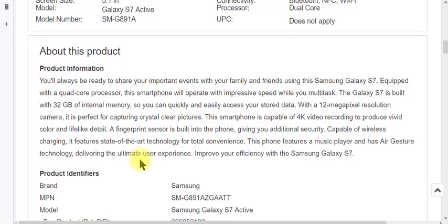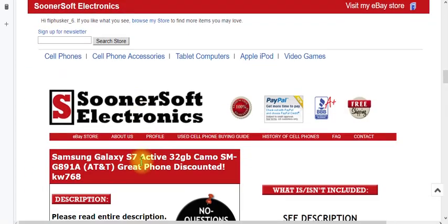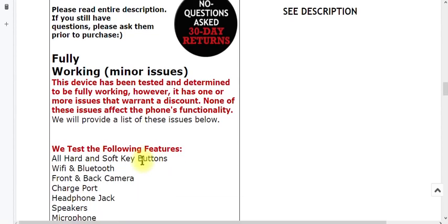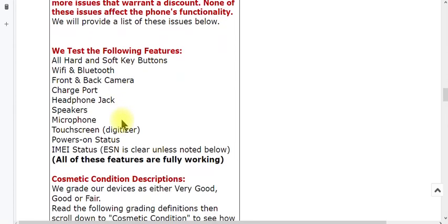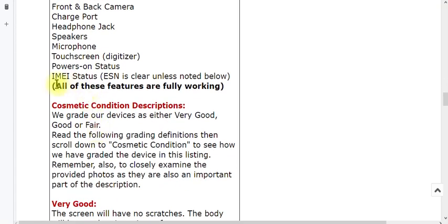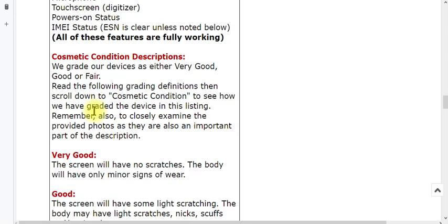Now, let's find the true description. And I have not bought from this vendor. Minor issues. Okay. I like that they test everything. Like I said earlier, the IMEI and ESN, I don't care. We're not going to activate these. I do worry that they're actually stolen, but I think maybe I have one phone like that.